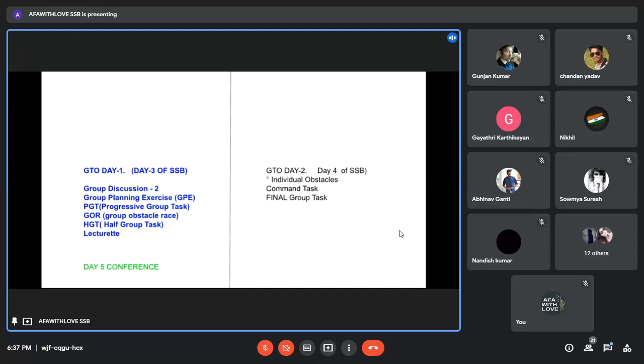In GTO day one, there are two group discussions. The first test you will get is your group discussion. In the group discussion, there will be topics related to international affairs or social issues like terrorism, unemployment, or this kind of thing. Or an international affairs topic like why China is more prone towards Pakistan, not towards India, or how India can tackle China.